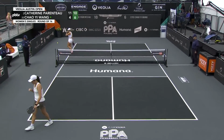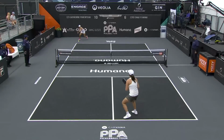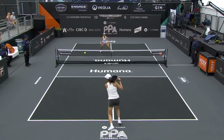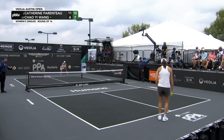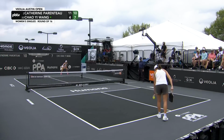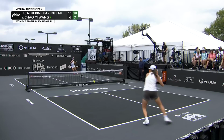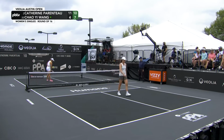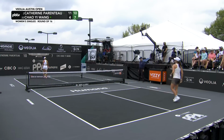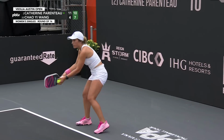That is just a rope. So, saved one, two clean winners. And I talked about that front side with some issues on the forehand, not on the backhand side, as that was held beautifully. 7-10. Oh, side out. Then just aimed it, didn't swing through it. So match point back to Catherine Parenteau. 10-7.